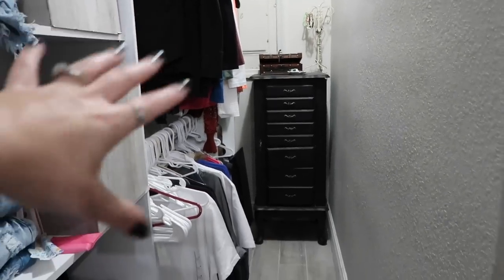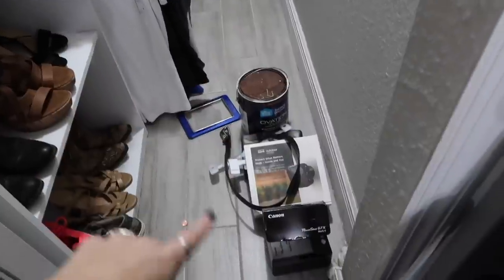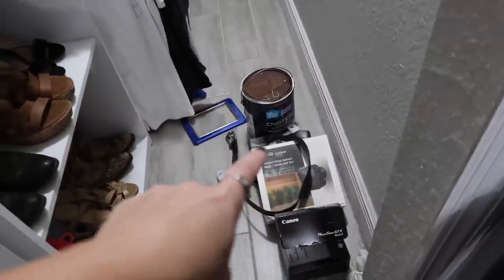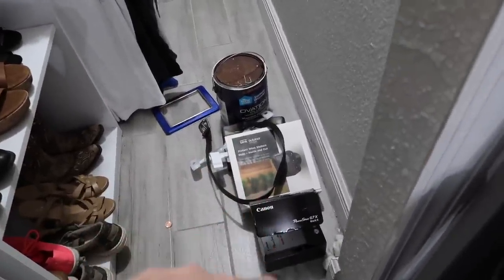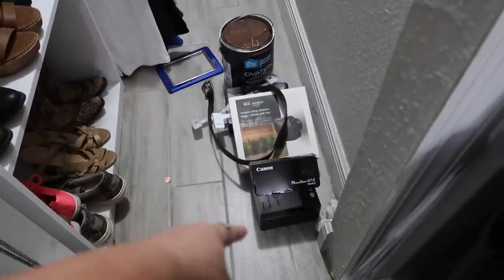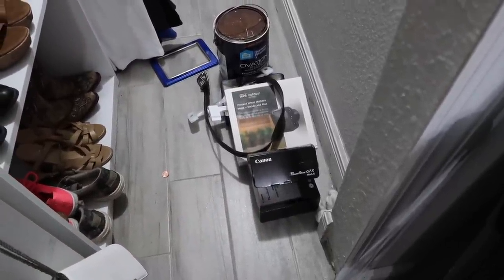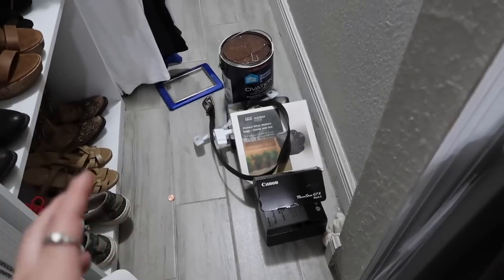Okay, so I went through the back of the closet back here. It has some personal things, so I didn't film all that. But these are things that were back there that don't belong. So I had a belt, some of these boxes that we held on to after purchasing our camera system, and then my Canon, which I have right now that I'm using. So I'm going to throw all that stuff away because I don't need it.